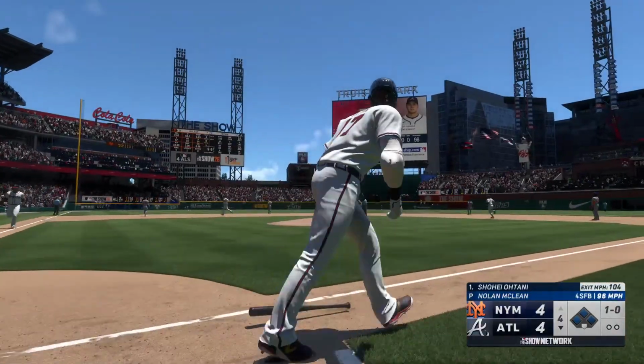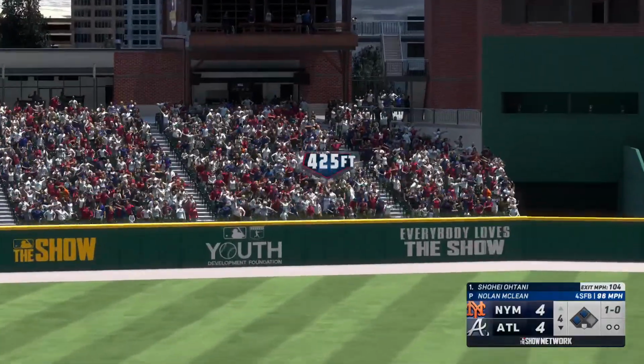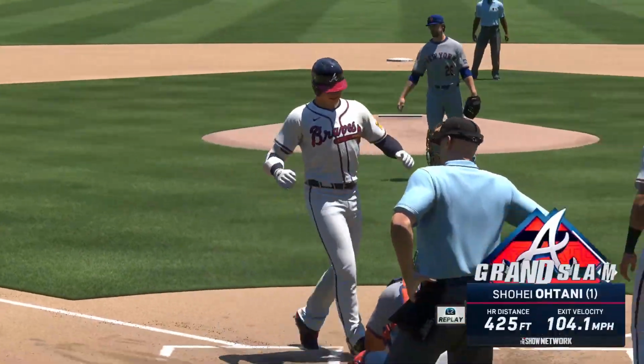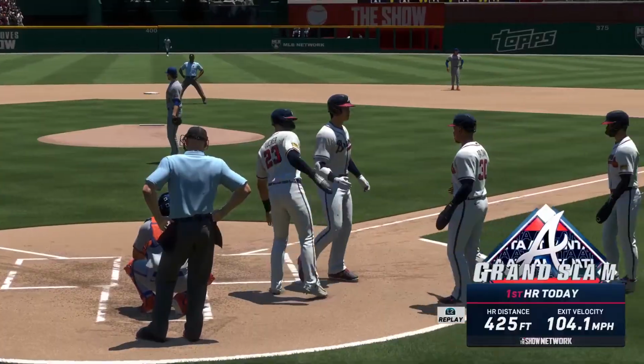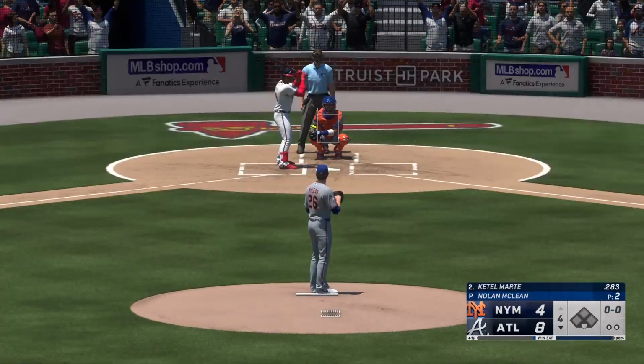Swing and a high fly ball. That one out towards left center field. Way back there. Gone. Big time blast. A grand slam. A shot to the opposite field. And they take the lead. It's 8-4.